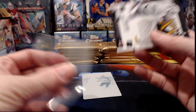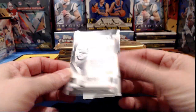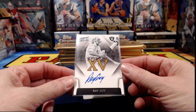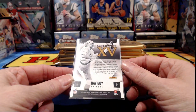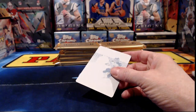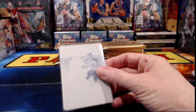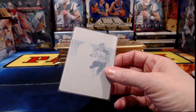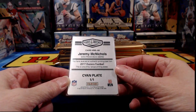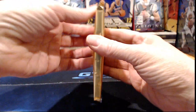And the Raiders. We have a Super Bowl autographed card. It'll be hard signed. It is for Ray Guy. And the Oakland Raiders always like getting the kickers, and you only get them in a few products. And this is one of them. I mean, every once in a while they'll sprinkle them in something else, but there's a couple of places where you can typically plan on finding them, and plates and patches is one of them. Jeremy McNichols for the 49ers out of 2017 Illusions Football.